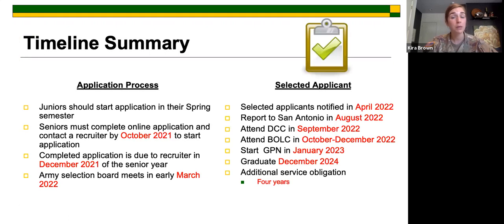All right, and I'm not going to read this verbatim to you, but this is a timeline summary of the program, both from the application standpoint and once you are selected and in the program. Again, additional service obligation is 4 years of active duty.